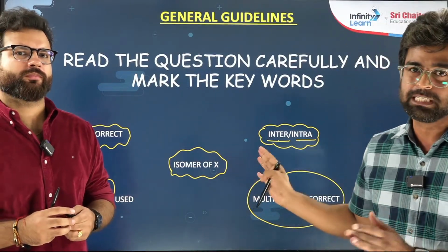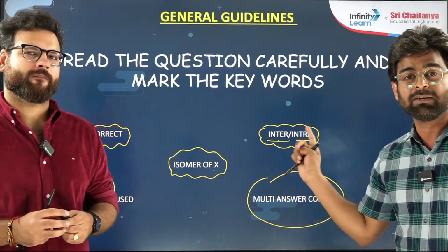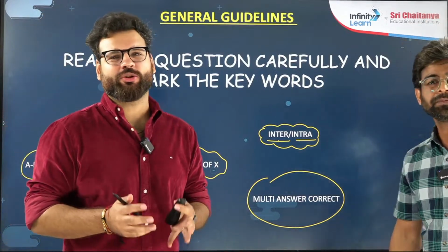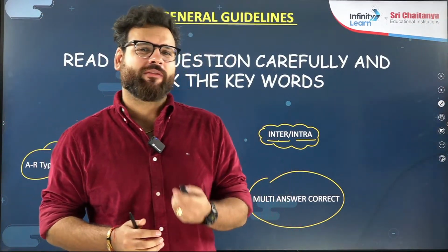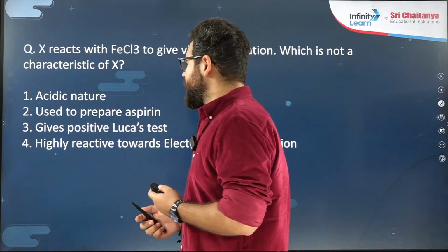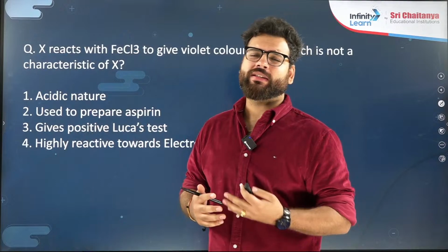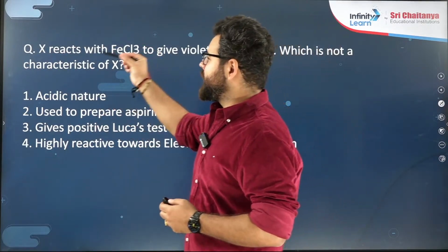So be careful about these points, especially. These points are very important. Keep in mind, whenever this comes, circle it. Fine? Yes, sir. So let me show you some examples of where we generally make mistakes in such questions. I've taken 2 questions here which are easy concept-wise, but mostly when we are solving them in the exam in a hurry, we make such mistakes. Okay, let's see the first one.